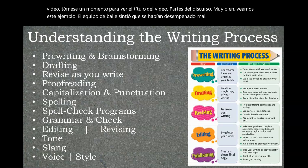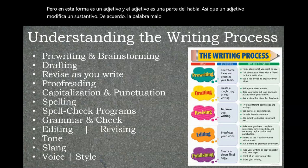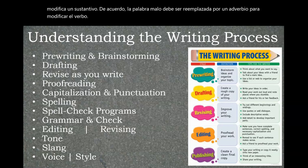Bad in this form is an adjective. An adjective is a part of speech, okay? So an adjective modifies a noun, okay? The word bad must be replaced by an adverb to modify the verb. Okay, let me explain that to you.